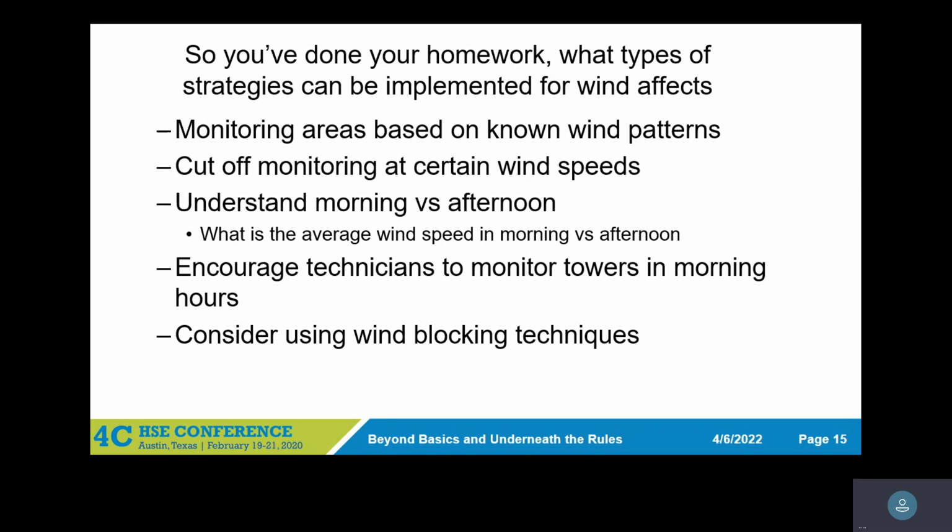And we talked about all these, pretty much understanding the morning versus the afternoon. Encourage technicians to monitor towers in the morning.